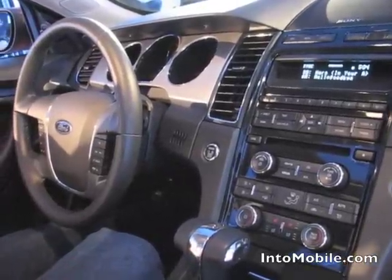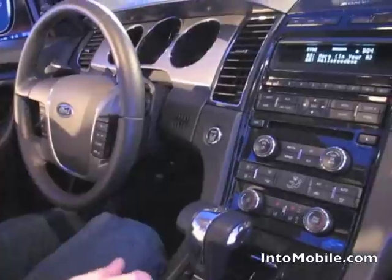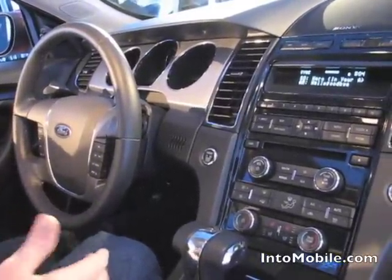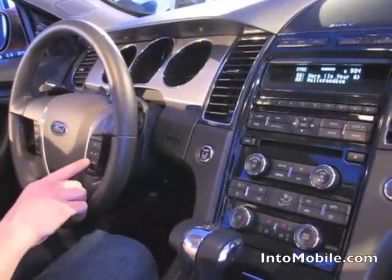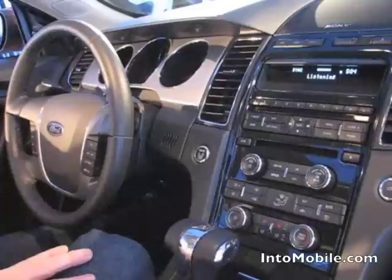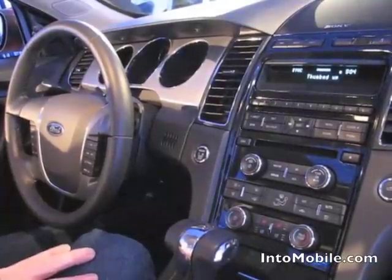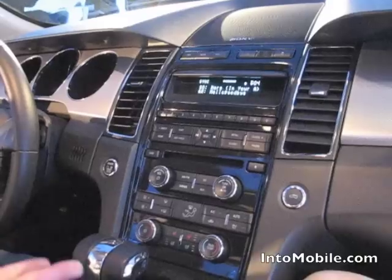There are also some features of Pandora that can't be logically mapped to buttons in the vehicle, but that's okay. Like favorites, right? Yeah, favorites, or thumbs up or thumbs down, or bookmark songs. But fortunately, we can access all that through voice commands. So we'll go ahead and give this song a thumbs up. Pandora, please say a command. Thumbs up. And that will encourage Pandora to play music similar to this on this station in the future.